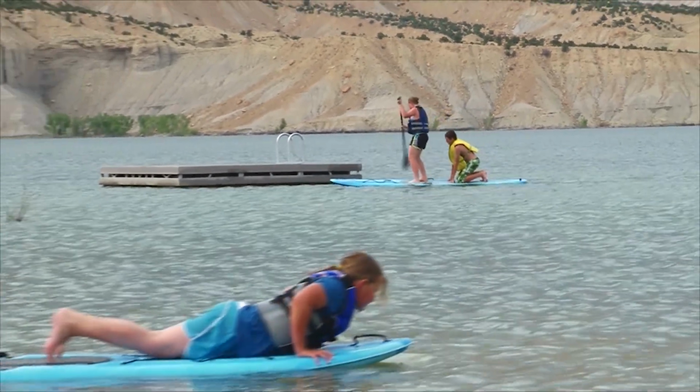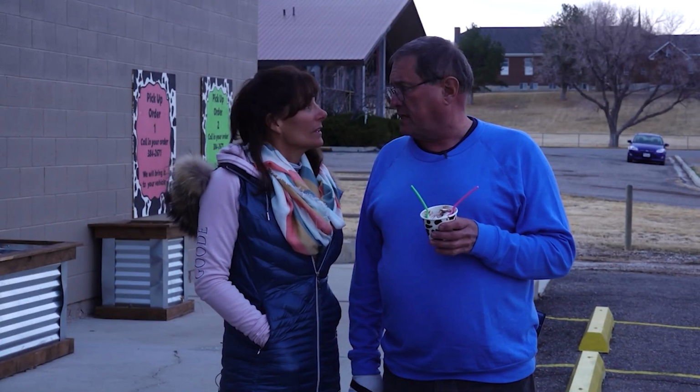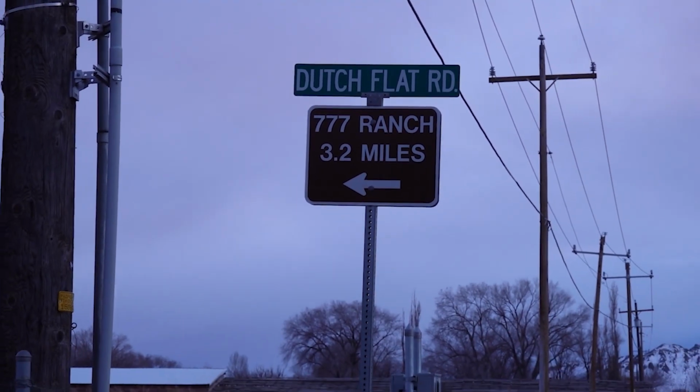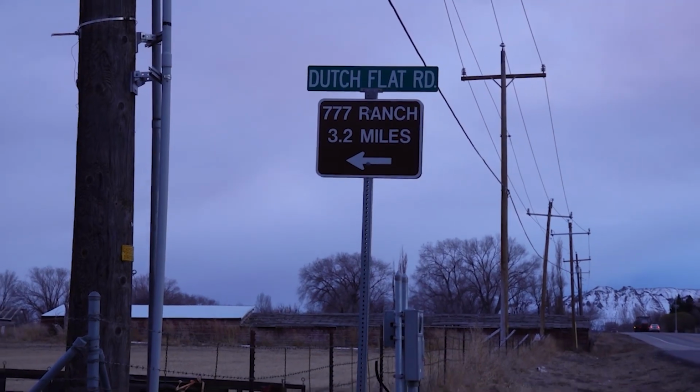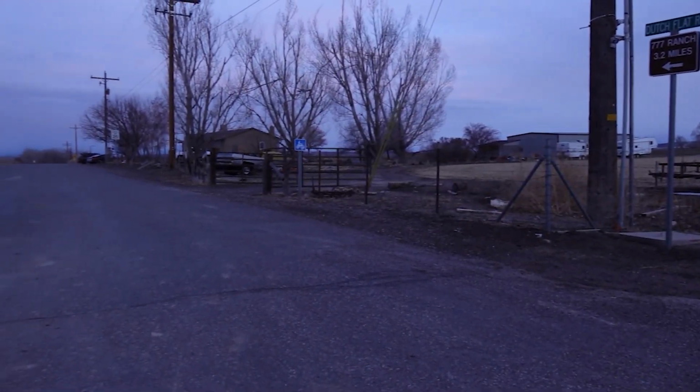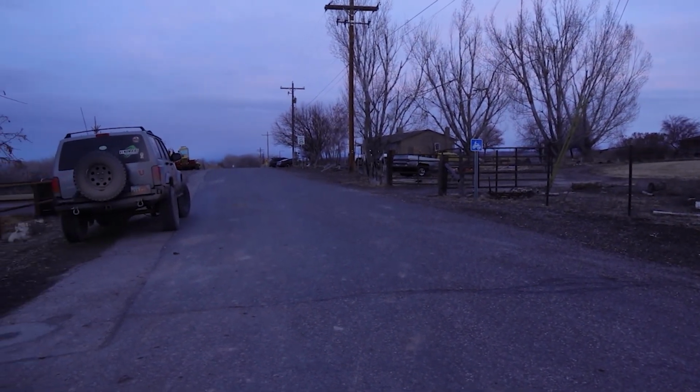Now, access to the San Rafael from Ferron is a piece of cake. Easy. Just slightly south of the main downtown, you'll find a place called Dutch Flat Road, with a little sign that says the 777 Ranch. Just turn left on that road and continue to follow it. It will take you out to the kiosk that will put you on your way to the Devil's Racetrack.